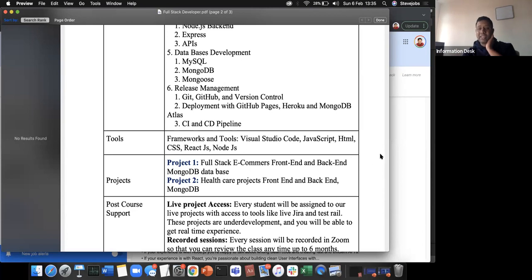Testing is completely different. Only unit testing is discussed here, not more than that. UX and UI is also completely different. We are not doing UX UI. These people will come up to basic designing, but UX UI designing is a completely different thing.